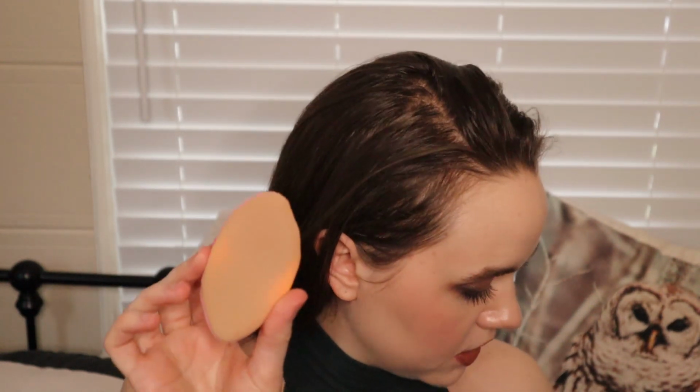Another thing real quick, mine is dirty. I literally used it today, don't come for me. The Real Techniques double-sided thingy, what's it called? Miracle 2-in-1 Powder Puff. I have the packaging. I keep it in the packaging to keep as many germs away as I can. It has a little handle so you can hold it, and it's a sponge on one side, and then you flip it, and it's a powder puff on the other side, and it's so great.